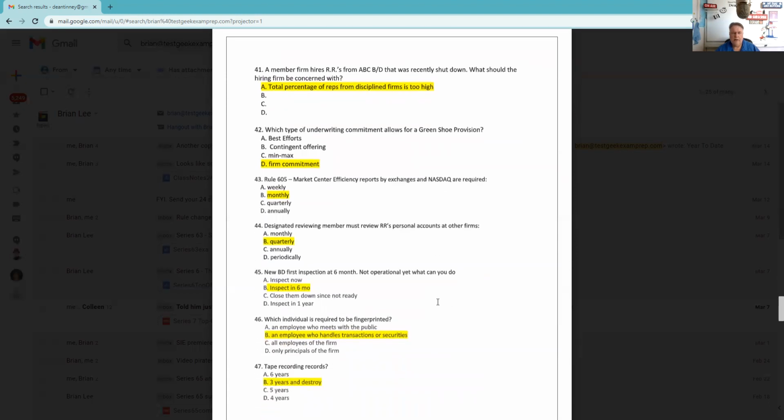41, a member firm hires registered reps from ABC BD that was recently shut down. What should the hiring firm be concerned with? This is very much a test issue. And the point here is the vendor is going to make us tape. We have that. So it's the total percentage.